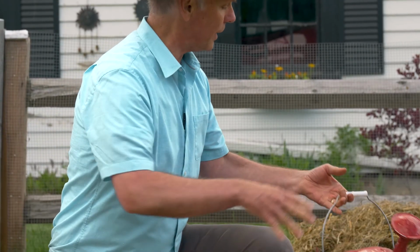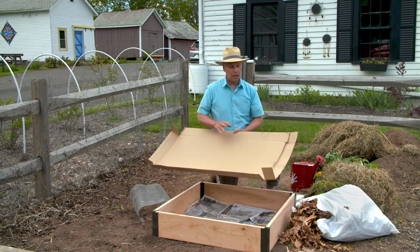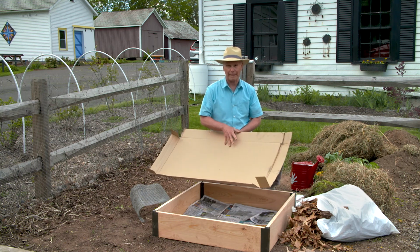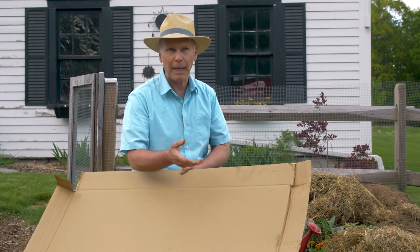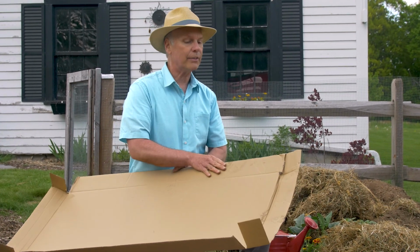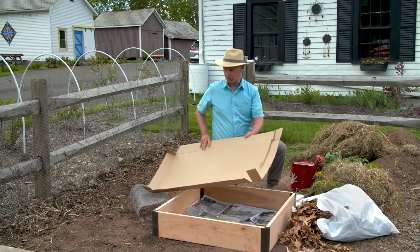Now, if you have an area that has a lot of tenacious weeds, quackgrass and brambles and things like that, you might want to use cardboard instead of newspaper. Cardboard is really good because it's more durable. It'll last about a year before it totally breaks down. But you do want to use corrugated cardboard. You don't want to use the paper box cardboard like pizza boxes or cereal boxes. That's not really good material to use. This is nice because it breaks down. You, of course, take all the tape off of it and the staples that it might be on there, too.